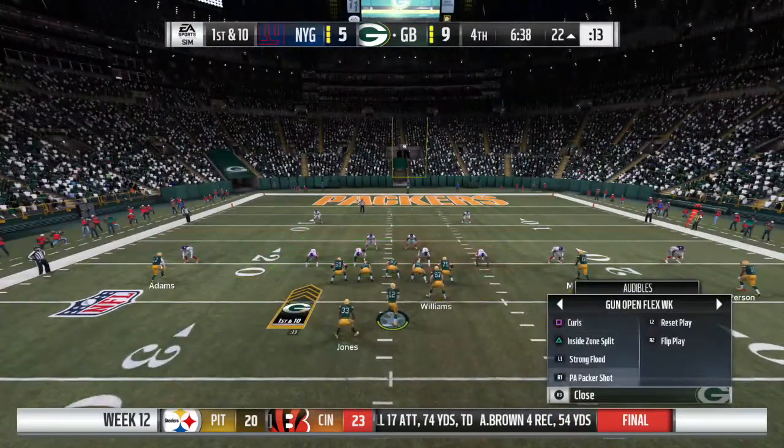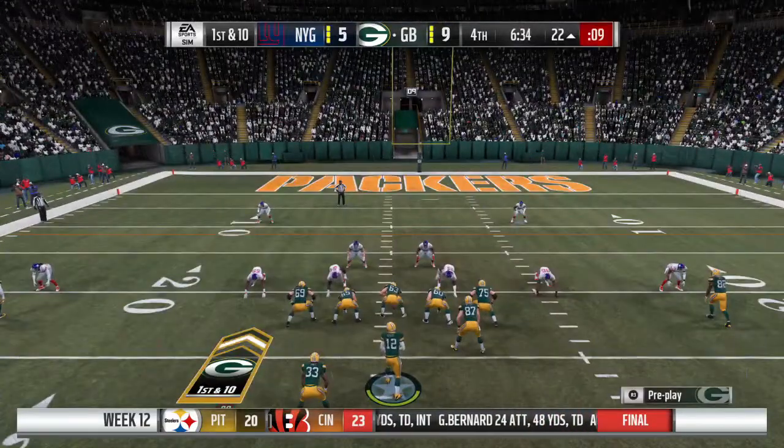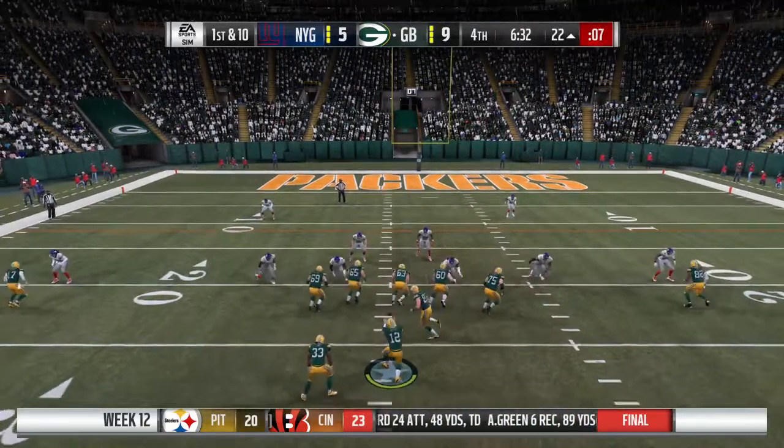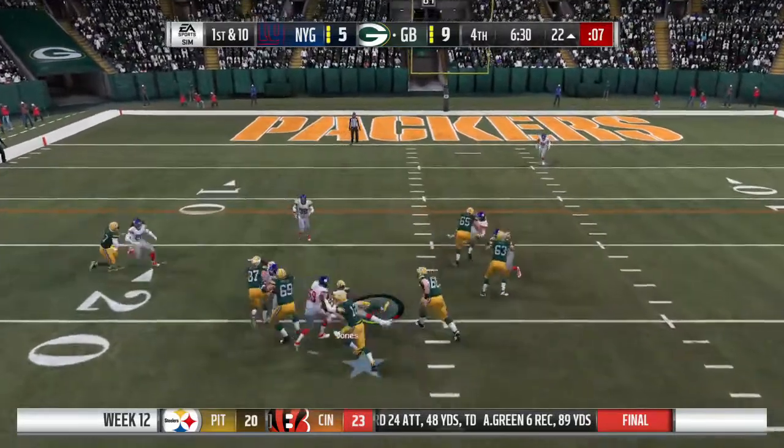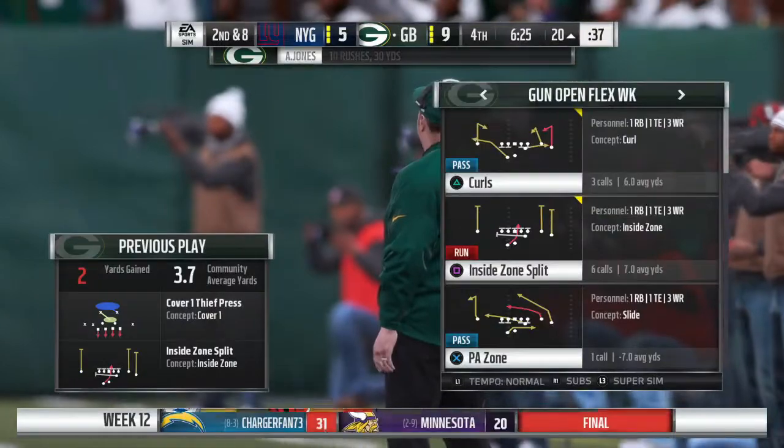Fresh set of downs now. They've got to feel great. And defensively a backbreaker. Reset. Hey, easy. They'll run it now out of the gun. And they'll get him down right about the 20. Give him a couple on the carry there.